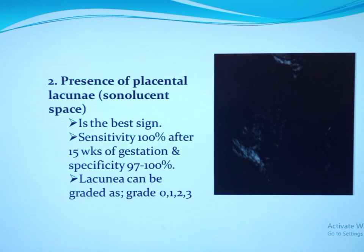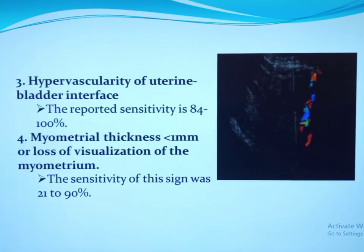So lacunae is graded into grade 0, grade 1, grade 2, and grade 3. When there is no lacunae, we say grade 0. Grade 1 is if there are 1 to 3 lacunae, and they are generally small. Grade 2 is 4 to 6 larger, more irregular lacunae. Grade 3 is many throughout the placenta, appearing large and bizarre, okay? So this one is a better sign. I mean, it is the best sign.